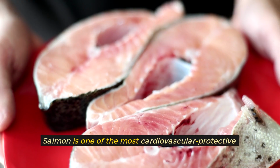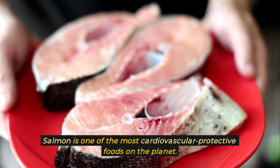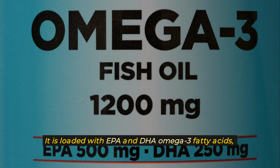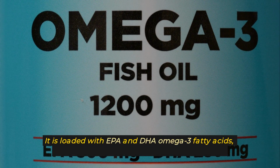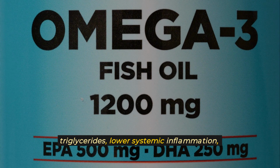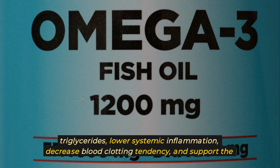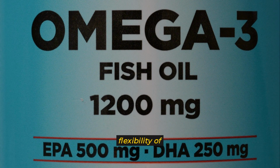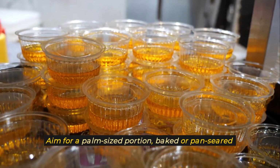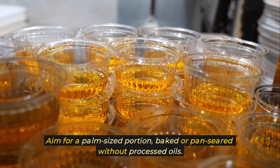The base. Wild-caught salmon is one of the most cardiovascular protective foods on the planet. It is loaded with EPA and DHA omega-3 fatty acids, which have been shown in clinical research to reduce triglycerides, lower systemic inflammation, decrease blood clotting tendency, and support the flexibility of arterial walls. Aim for a palm-sized portion, baked or pan-seared without processed oils.